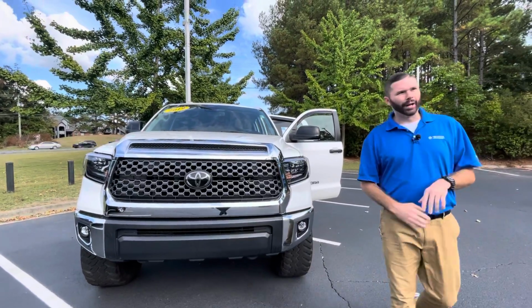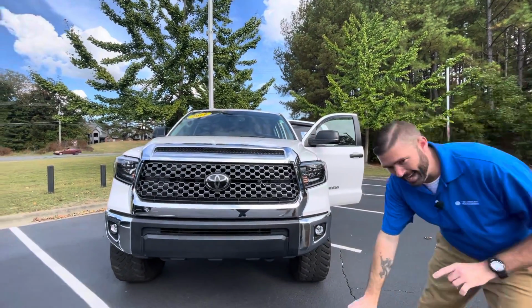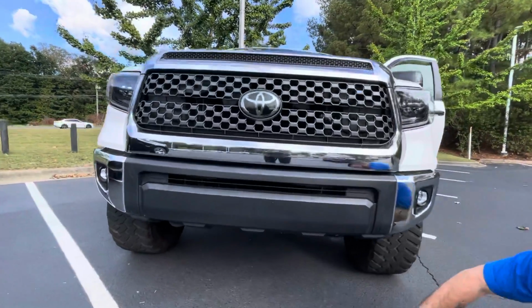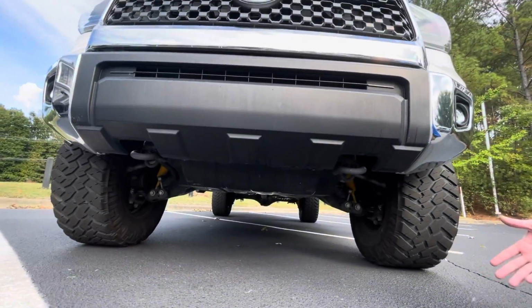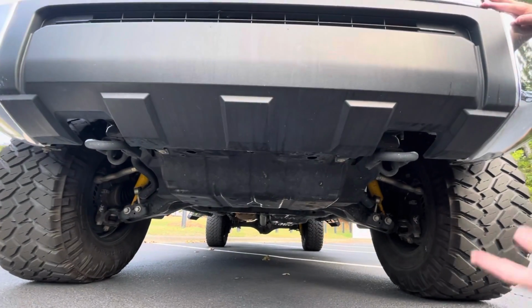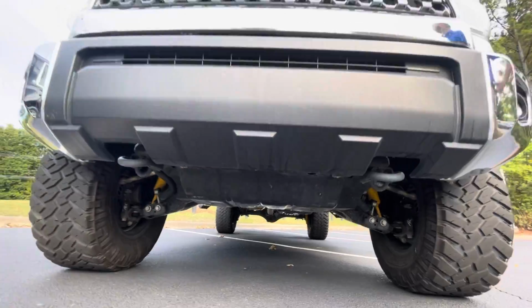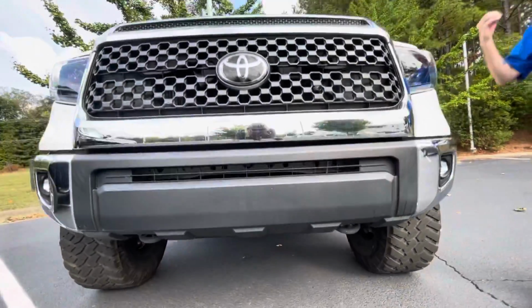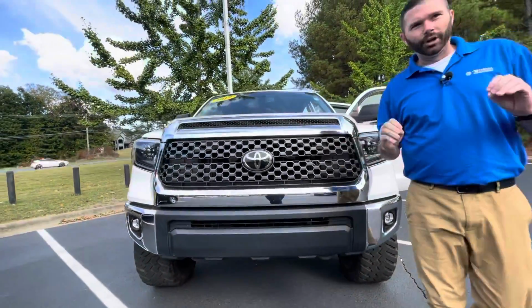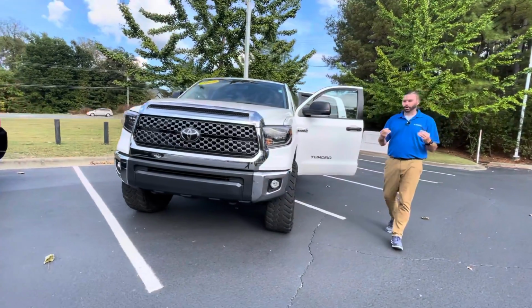One thing I want to point out to you, yes, it is lifted, it's leveled, but pan under this truck real quick. If you notice, the front suspension, he actually did the lift correctly, because the control arms aren't hanging. He's got plenty of ground clearance. It's not a body lift like a lot of guys do to these trucks to give this thing an aggressive look. He did the lift right. So not only do you have the ground clearance, you've got the suspension clearance too.